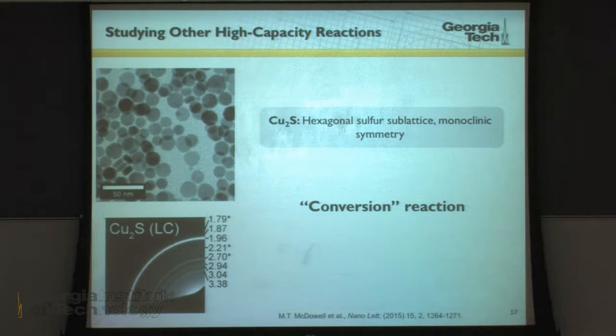And it has hexagonal symmetry. But these copper sulfide materials undergo what's called a conversion reaction. So instead of an alloying reaction, which we saw before, where lithium simply forms a new phase, a conversion reaction is a little bit more complicated. So here's the chemical reaction, or the electrochemical reaction, I should say, of lithium with copper sulfide. You start with copper sulfide, you add lithium ions and electrons to reduce the material, and you end up with two different phases. You end up with lithium sulfide, which is the lithium reacted with the sulfur, and then you also have copper metal.